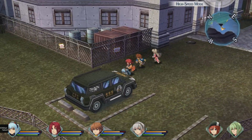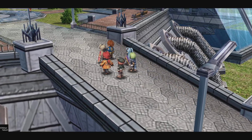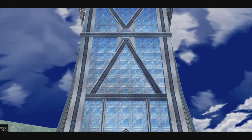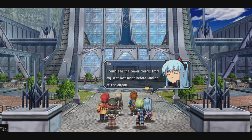Alright, so let's go quickly. Sorry, you guys. Right, car. Alright, we're here, you guys. Oh, crap. I should have done a separate save. Oh well, just in case. Orchis Tower. There's this one music I really like inside the Orchis Tower in Trails of Cold Steel 4.